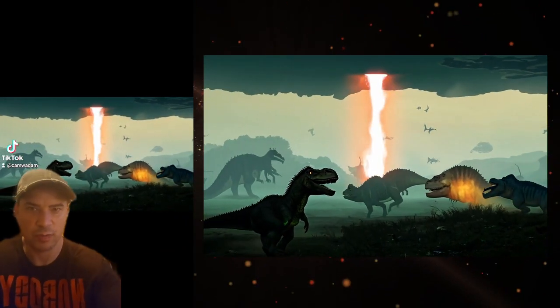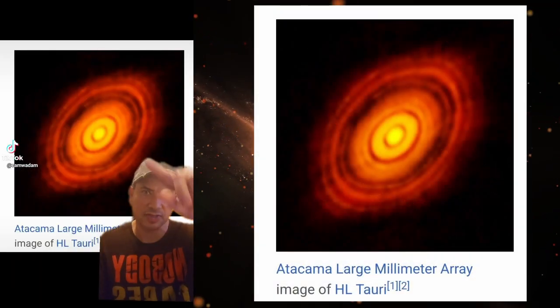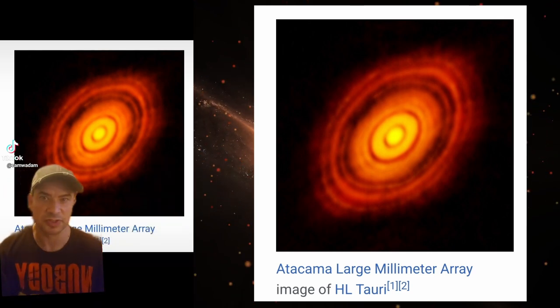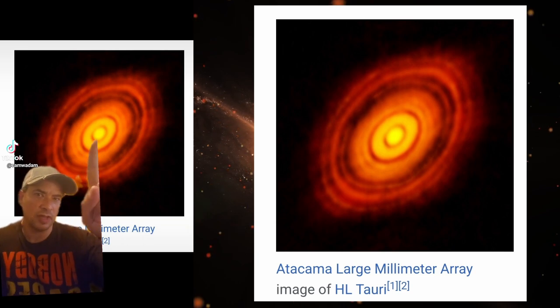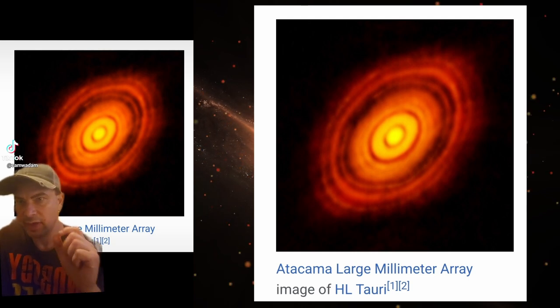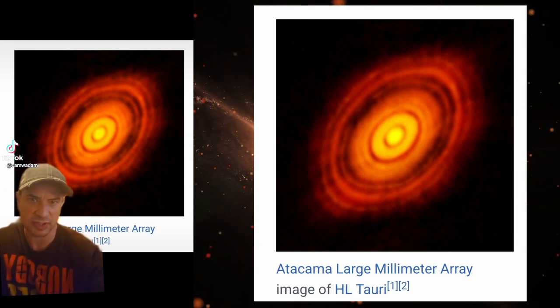Otherwise, I'll go more in depth. This is what's called a protoplanetary disk, specifically HL Tauri. And Tauri just refers to the constellation it's in, Taurus. In the center there is a very, very young star. And all these rings are basically circles of hot matter that are orbiting that star.